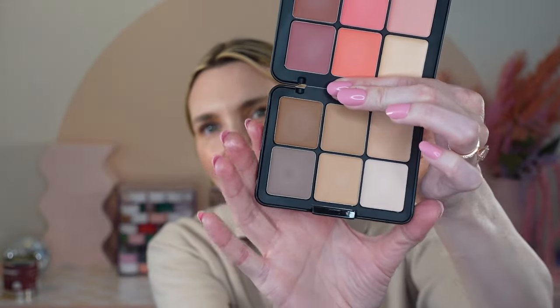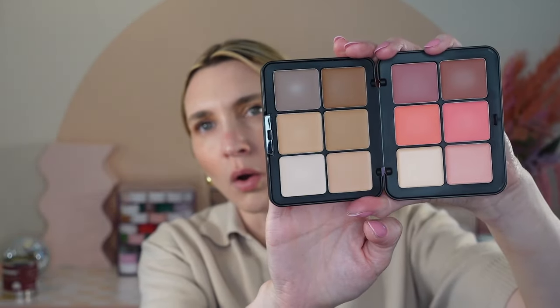And my friend on Instagram, Serum Savvy, I'll have her Instagram link down below, she makes beautiful content, really loved this palette, so I decided to check it out. It is, for the most part, I believe, matte. It looks like maybe there's some pearl sheens in some of the blushes, but it is half blush and half complexion. So you can use these as contours, highlighters, foundations, etc.